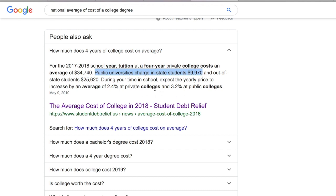Now, down here, it gives us a nice little statistic. It says that the price of schools is expected to increase by 3.2% annually over time. So now we've got to look at, okay, if school costs $9,970, how much would it cost in 18 years? Let's say if you just had a child. How much would it cost in 18 years?